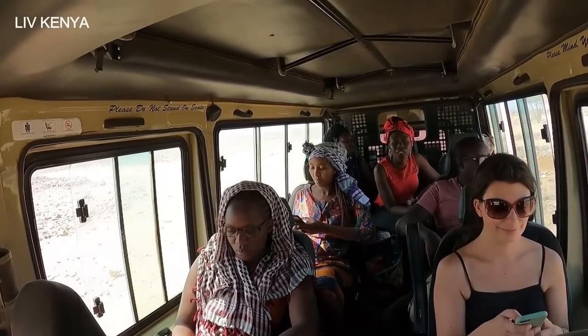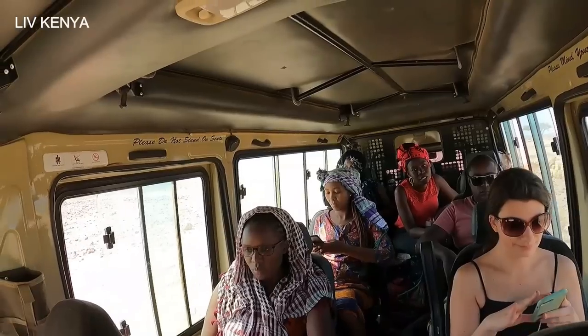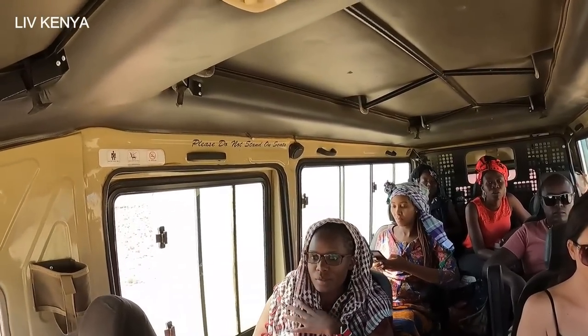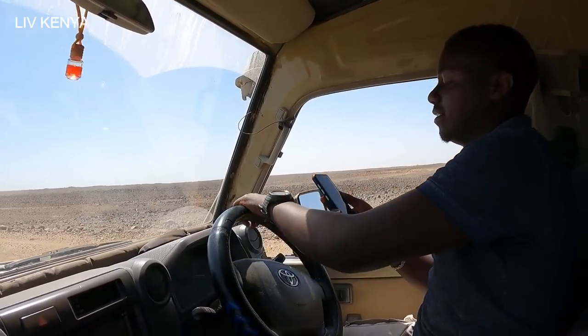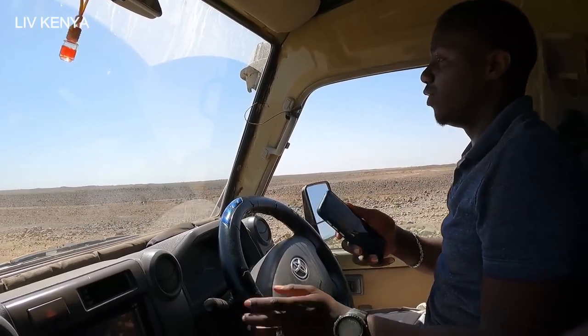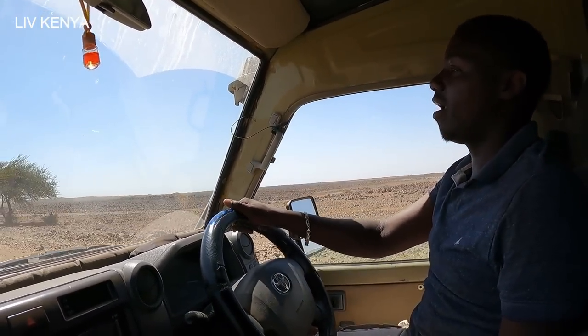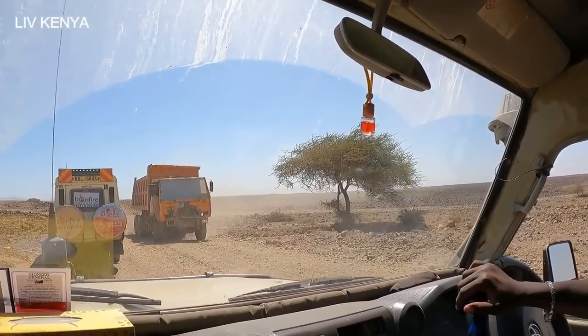This road is being constructed because of the slaughterhouse. Yeah, because they want to be exporting meat. It's a very big slaughterhouse. People don't slaughter camels just for the obvious. Maybe when an elder dies, like a very respected man in the community, that's when they slaughter and eat the camel meat.